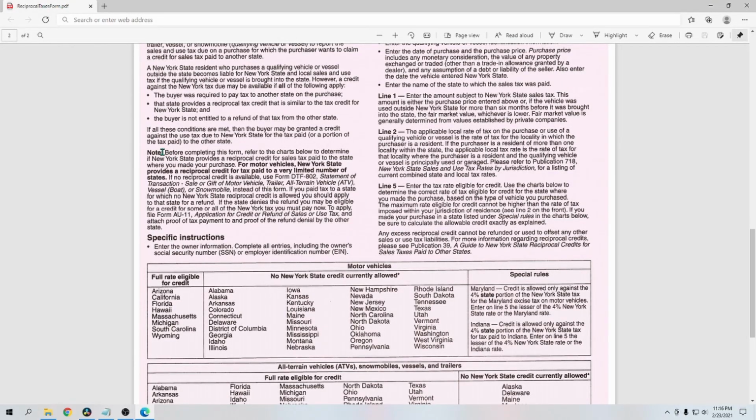Before completing this form, refer to the charts below to determine if New York State provides a reciprocal credit for sales tax paid to the state where you made your purchase. For motor vehicles, New York State provides a reciprocal credit for tax paid to a very limited number of states. If no reciprocal credit is available, use form DTF-802 instead of this form. If you pay tax to a state for which no New York State reciprocal credit is allowed, you should apply to that state for a refund.